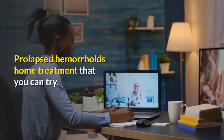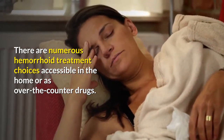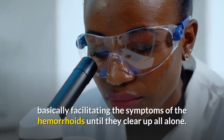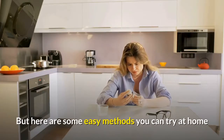Prolapsed hemorrhoids home treatment that you can try. There are numerous hemorrhoid treatment choices accessible in the home or as over-the-counter drugs. A large number of the treatment strategies involve basically easing the symptoms of the hemorrhoids until they clear up all alone. But here are some easy methods you can try at home.